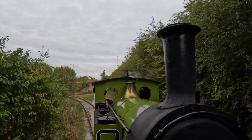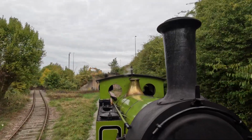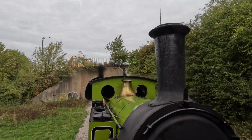The branch to the left is really a dead end. It used to go into an industrial estate, but it doesn't anymore. The tunnel goes underneath the motorway M621, and after that we'll be approaching Moor Road.